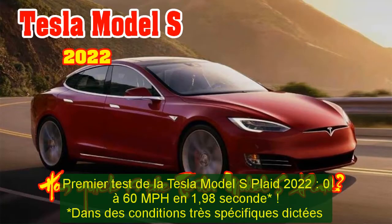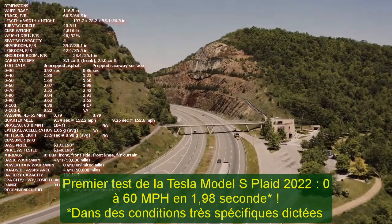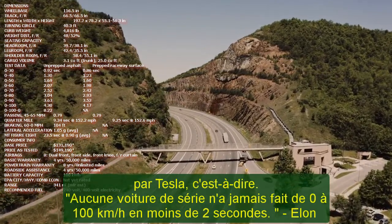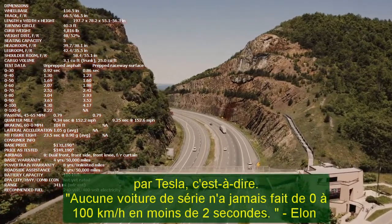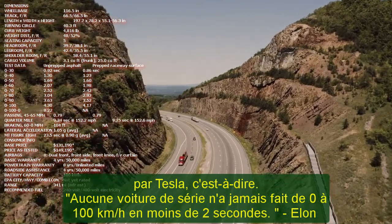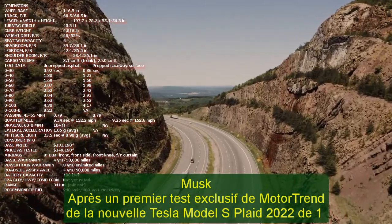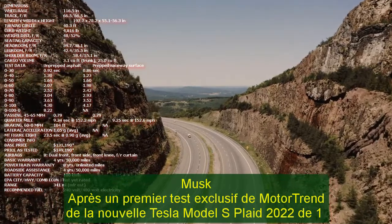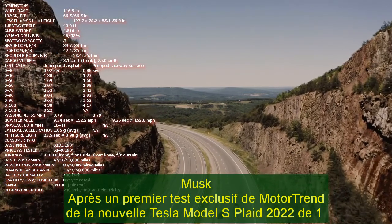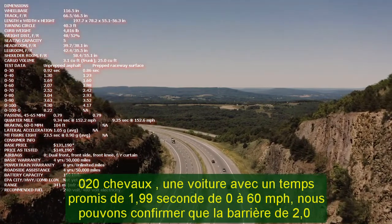2022 Tesla Model S Plaid first test, 0-60 mph in 1.98 seconds, under very specific conditions dictated by Tesla, that is. No production car has ever done 0 to 60 miles per hour in under 2.0 seconds. Elon Musk. After an exclusive Motor Trend first test of the new 1,020 HP 2022 Tesla Model S Plaid, a car with a promised 1.99 seconds 0-60 mph time, we can confirm the 2.0 seconds 0 to 60 barrier remains unbroken. Unless, that is, you write your own rules.